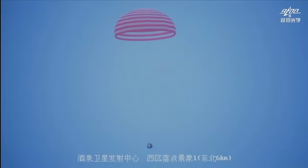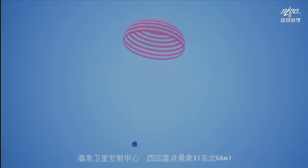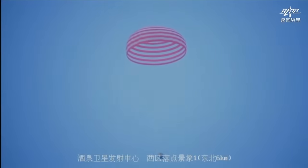So we just had word that the ground rescue teams are already on their way. Yeah. They've departed, heading towards the projected landing site.